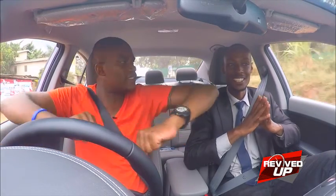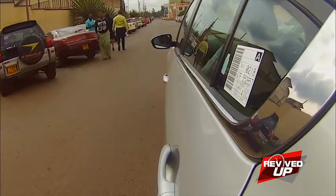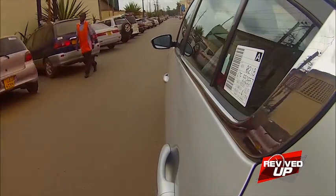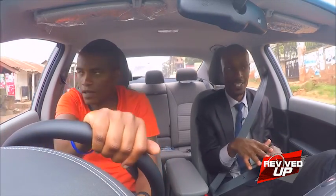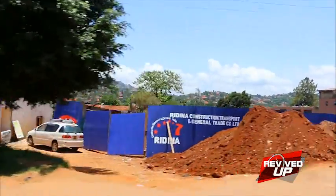But talking about the shape, there's an expansion in the sides. Well, it's an inspiration, because this car has been made aerodynamically. It means the shape of a fish, as it's cutting through water, makes it faster in the water. So this is the same technology that has been used on this car. It means that this car can actually cut through the wind with ease.